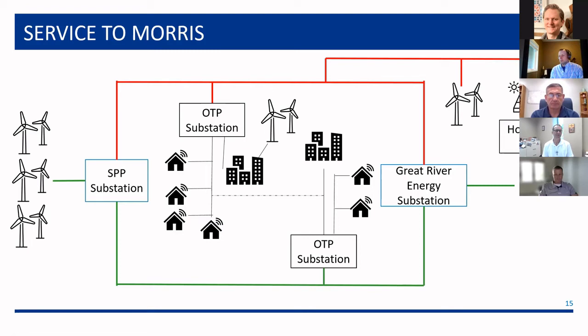The one on the left of the screen is actually an SPP substation that I talked about, and that is just outside to the west of Morris. And that's receiving a lot of power from the Dakotas, from South Dakota, from the wind turbines out there, and the Big Stone plant and some of the other interconnections out there. The other bigger substation that we have the ability to tie into to provide power in the event that the SPP substation was down would be a Great River Energy substation, which is a MISO substation. So we've got 2 substations surrounding the city of Morris that provides us the ability to bring power in from a couple locations to make sure we can provide the power that the city of Morris needs.